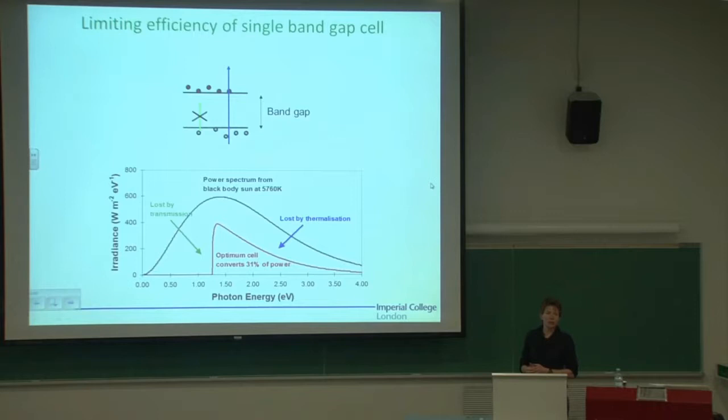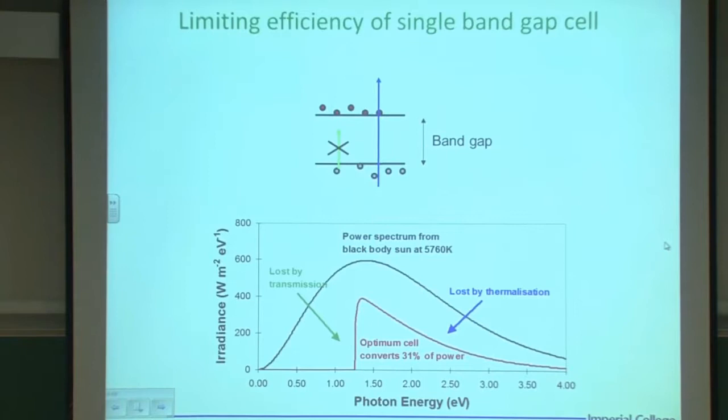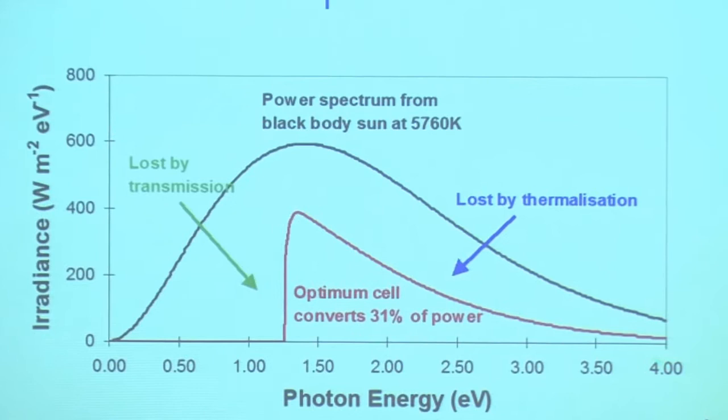And that loss is kind of represented here. So what we've plotted here is the power coming from the sun, this black thing. If you integrate under that, that's the denominator when you calculate your power conversion efficiency. And then what's under the red is the power that you actually get at different wavelengths for that spectrum. If you integrate under that, that will be the numerator of the power conversion efficiency.